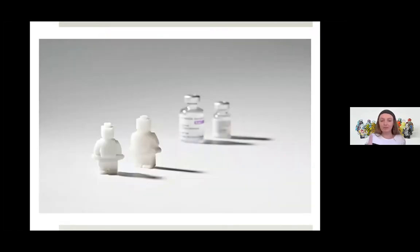So another project I've been working on is casting with recycled COVID-19 bottles. So I've called these tangible hope. So these small, robust glass bottles were essential in fighting COVID.